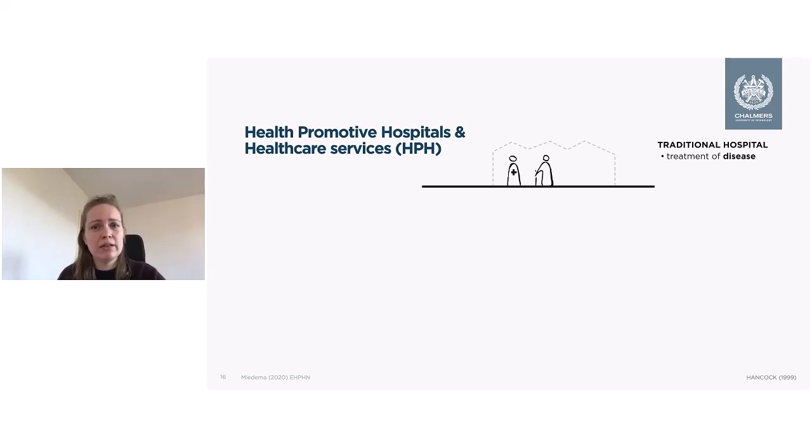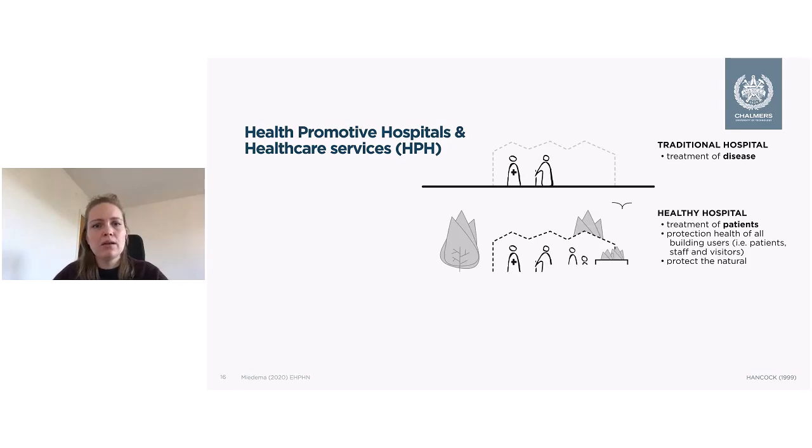So the traditional healthcare, which is focused on the treatment of disease with little attention for people. The healthy hospital, which focuses on the treatment of patients, but also the protection of health of all building users, so staff and visitors, and the protection of the natural environment, because there is obviously a strong relation between the health of the planet and the health of the people.